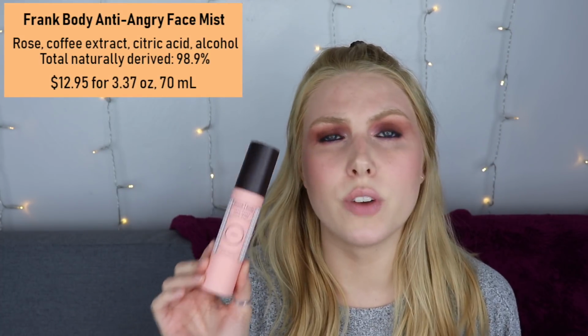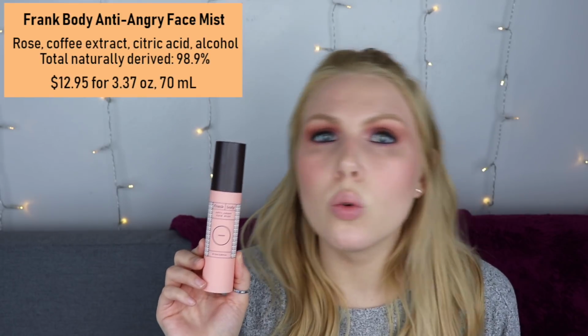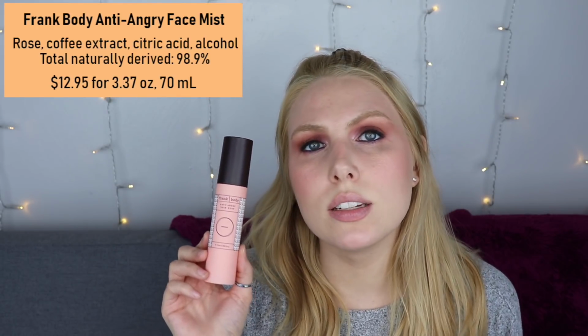There are other things from this brand that I would be interested to try out. I know they have a ton of really cool body scrubs. So if you're Australian or if you just like a lot of products from this brand, definitely give me some recommendations in the comment section. I'd like to try some more things from this brand. This one was just okay.